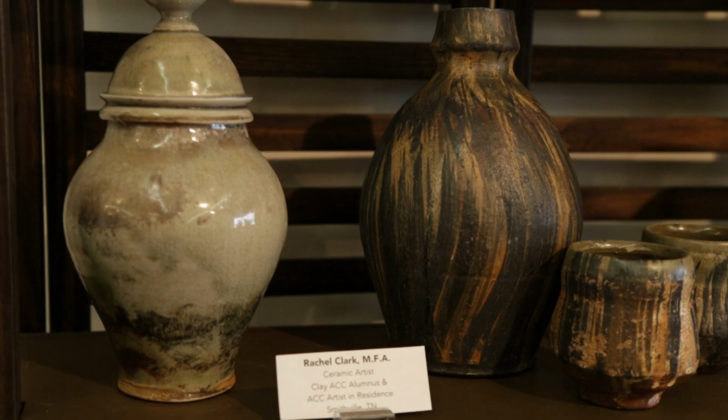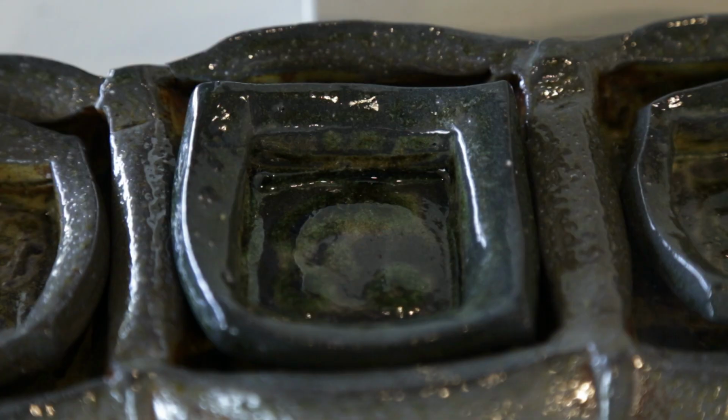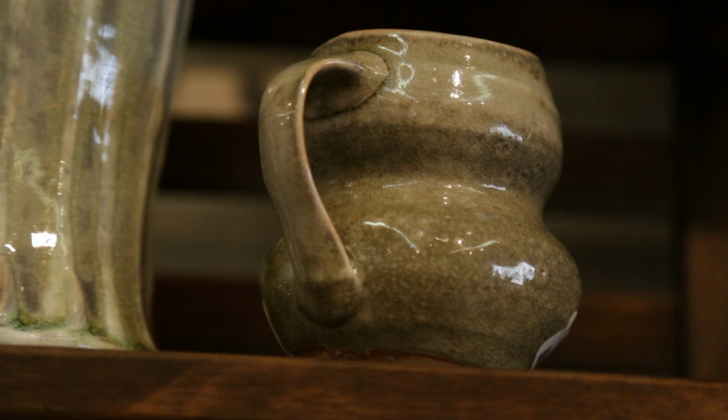I prefer to make functional ware. So that means I'm making pots that you can use, that you would put on your table and use day to day. And when I think about the items that I'm making, because I like to work locally, I like to think about the local foods that are available and the foods that I personally like to eat. So lately I've gotten into making a lot of these trays. I also really enjoy making mugs and cups.